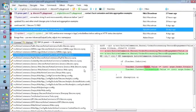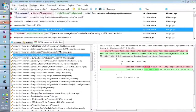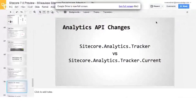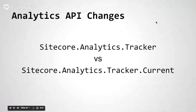So I believe we'll see a bit more interaction with the tracker as we go. For the most part, the thing to know is that if you have existing analytics calls and you're going to need to upgrade them, for the most part, it should be pretty trivial. It's not like there's been a major restructuring of the APIs. You're just kind of having to go a bit deeper into the API or go to a slightly different place to get at the same data.